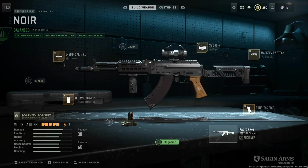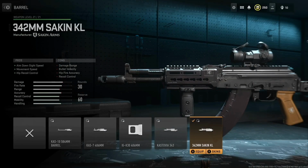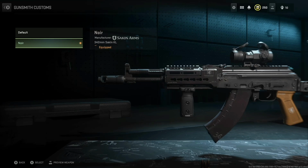But let's go over the attachments briefly, and then we'll hop into the firing range and quickly do a weapon inspection and see how the recoil handles up. So first off, we'll start with the barrel, the Sakin Arms 342mm Sakin KL barrel. Pardon my voice break there.